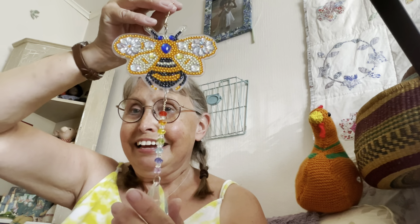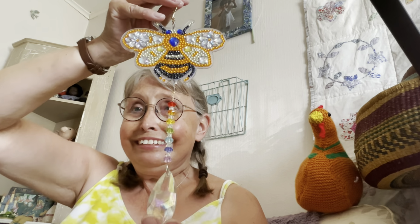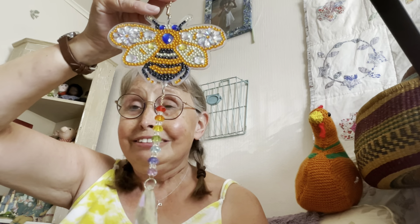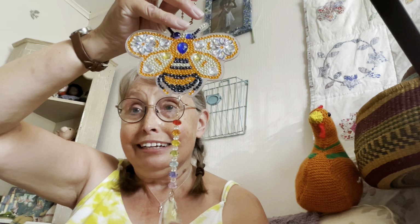And look at this. She's done a diamond painting suncatcher. Look at that. Sarah, you are just so clever. You really are a very talented lady. So this is going to hang up in my kitchen window. Isn't it beautiful? Look at that crystal.